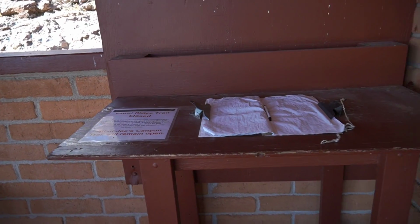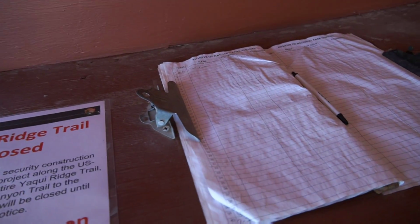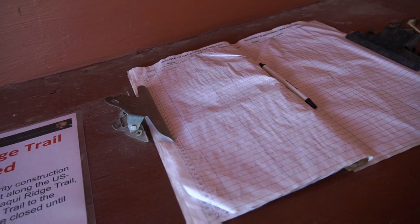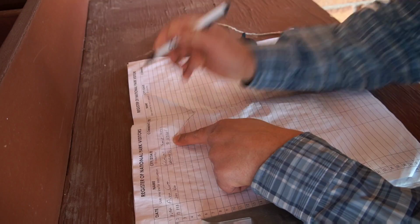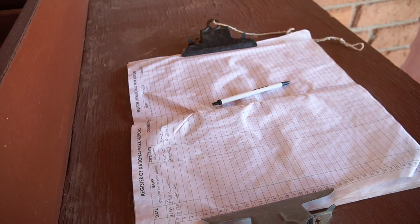There, just register. Let's sign it. It's official now. I'm on the trail. February 17th. Now let's go get some hand sanitizer on.